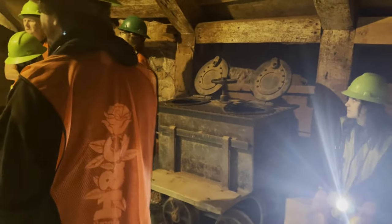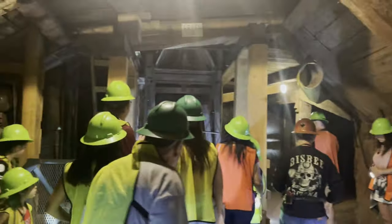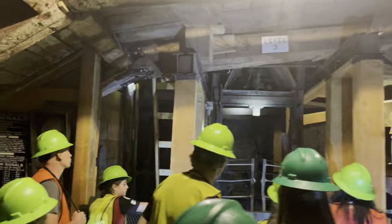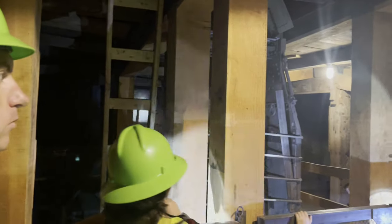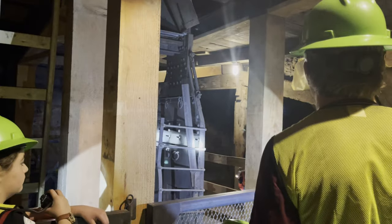If you look right behind these folks, you will see a cage. Now, a cage is an underground elevator. With this, if you look right through here, the big difference between this and the elevator you see in your apartments and hotels is that this has no four sides. The only thing standing between you and the face of the rock is 4 to 6 inches of air.